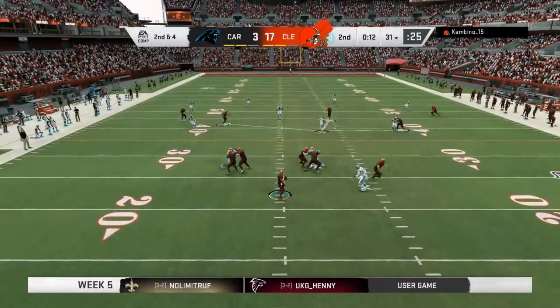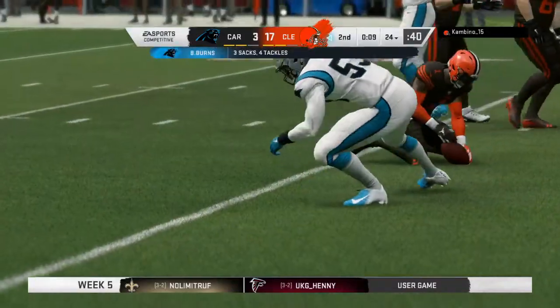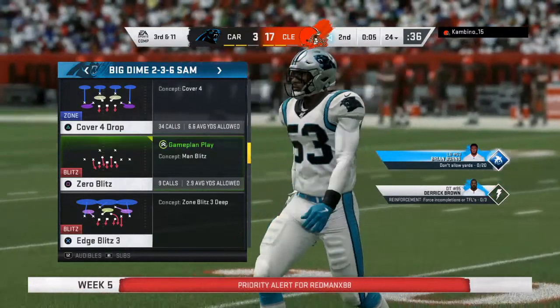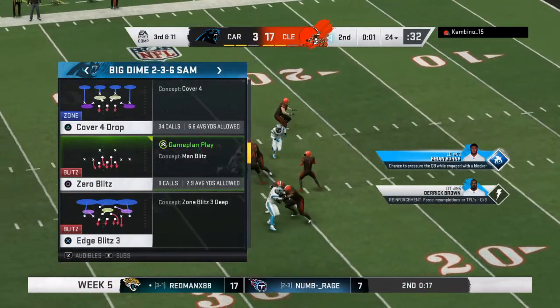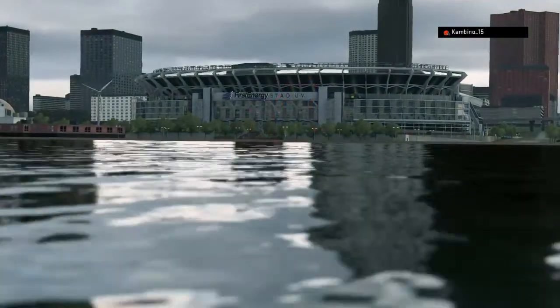From the 31, Newton. Nowhere to escape, and he goes down. Brian Burns in there to drop him for his 11th sack of the year. Brings up third down. So we have come to halftime in what's already a 2-touchdown game.